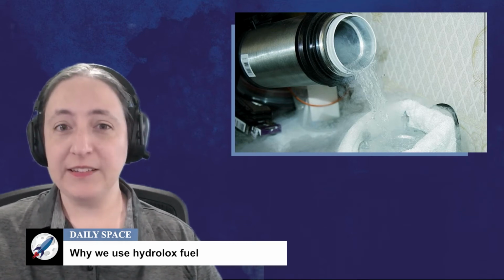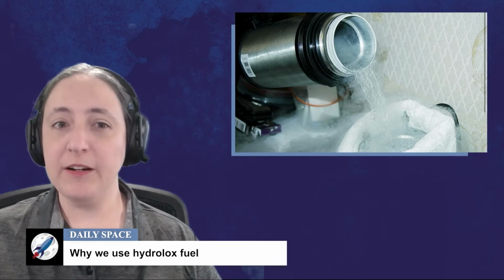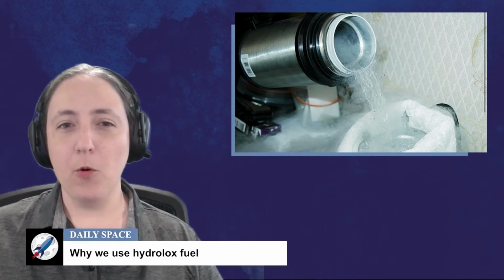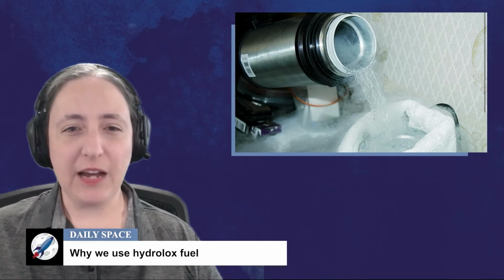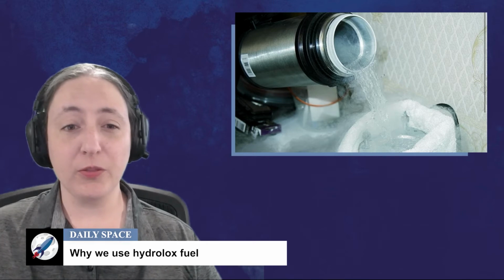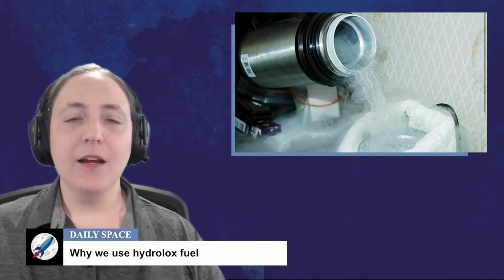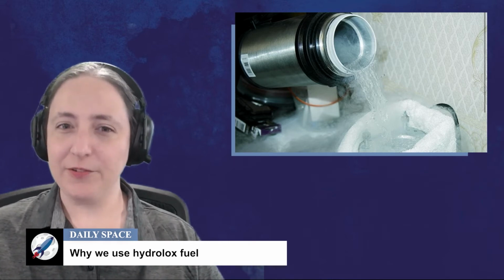The Merlin 1D on SpaceX's Falcon 9 uses an RP-1 and liquid oxygen combination. What this means is that you can get more velocity from the same amount of hydrolox propellant, because hydrogen molecules are very small and easy to accelerate quickly out of the throat of your rocket engine. This all sounds great, right? Well, it's more complicated than that. This is rocket science, after all.